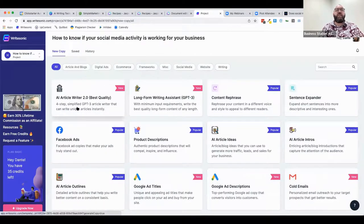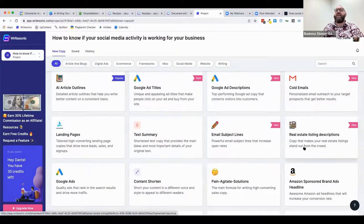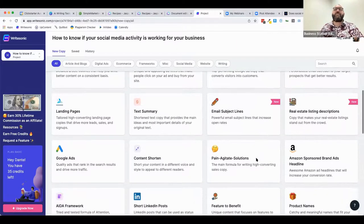So you've got the article writer, Facebook ads. You've got something to rephrase content like the other two had, a sentence expander. If you've got a really short sentence, you want to make it longer, well, then it's got something for that as well. Product descriptions is a very popular and very good usage of it. So if you want to compel people to buy, you want to inspire them by what you've got there, that's great. Google ad titles, Google ad descriptions, even cold emails, real estate listing descriptions. There's so many options there for you to write some really, really good things.